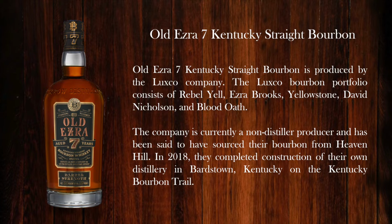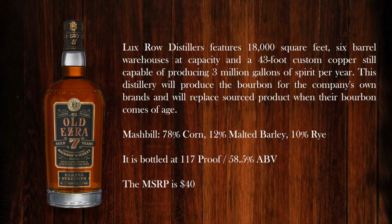In 2018, they completed construction of their own distillery in Bardstown, Kentucky, on the Kentucky Bourbon Trail. Lux Row Distillers features 18,000 square feet, 6 barrel warehouses at capacity, and a 143-foot custom copper still capable of producing 3 million gallons of spirit per year.